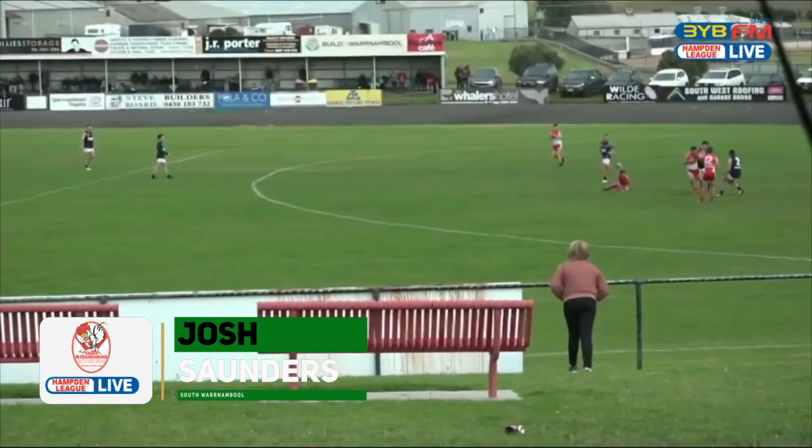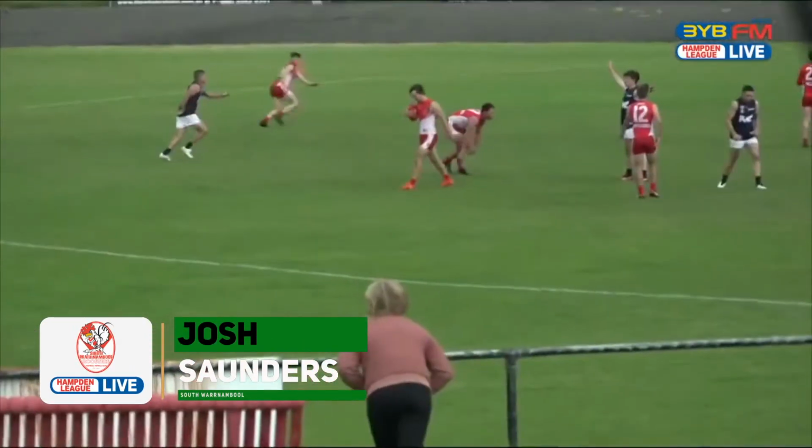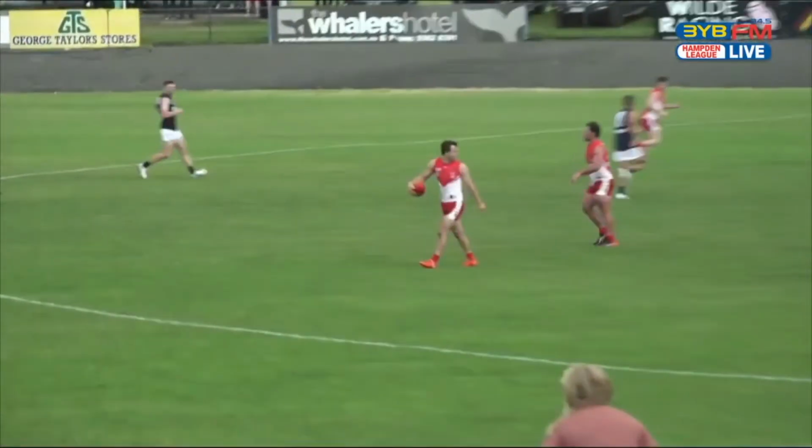Numbers in here. Oh, good mark over the top by Saunders. He's got to be in contention. He's got plenty of footy, hasn't he?